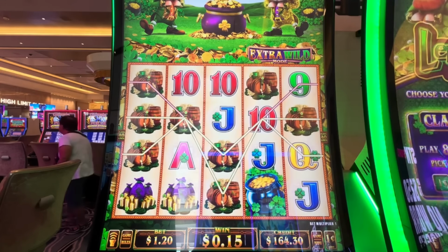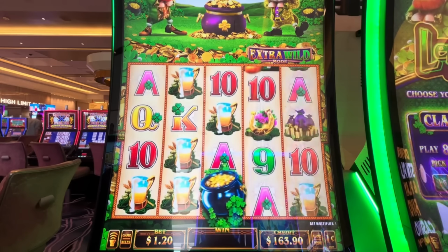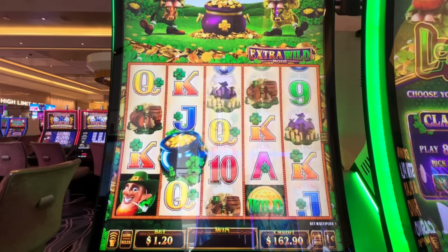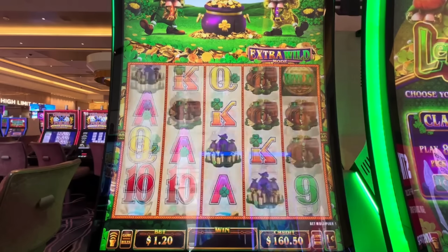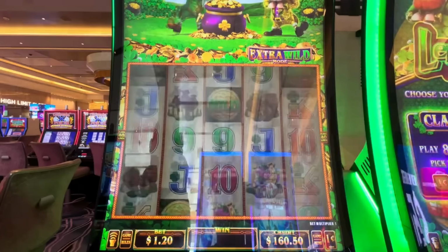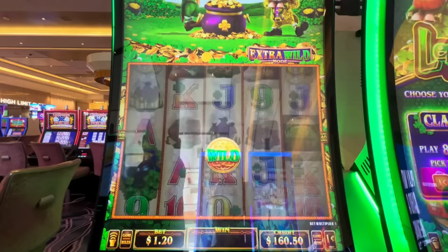The line hits have not been terrible this session. No. Yes. Oh, yes. Luck has arrived, or is it just wilds? Hold on, it might just be wilds. Okay, do it on the left, though.